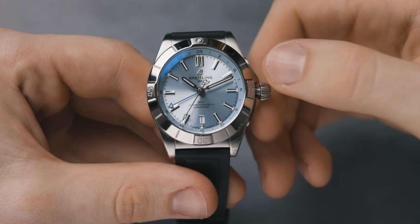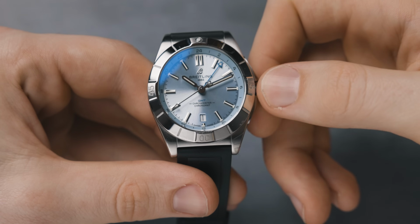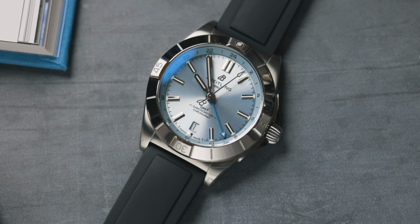Now, being a GMT model, it does read multiple time zones at the one time. And in my job, I'm very lucky as a photographer and videographer that I get to travel a hell of a lot. Seriously, seriously lucky. And the amount of times that I've been overseas in Australia, Philippines, Bali, and I've gone to call home, looked at my GMT watch and thought, nope, I can't do that at the moment because it's 2 a.m. back home. So it has saved me genuinely on several different occasions.